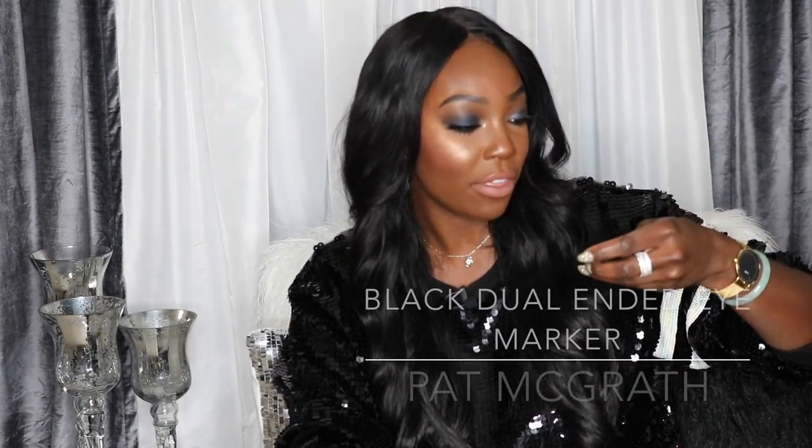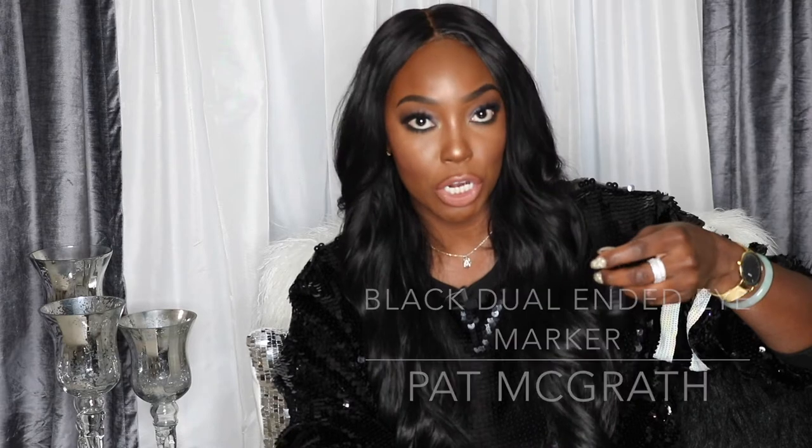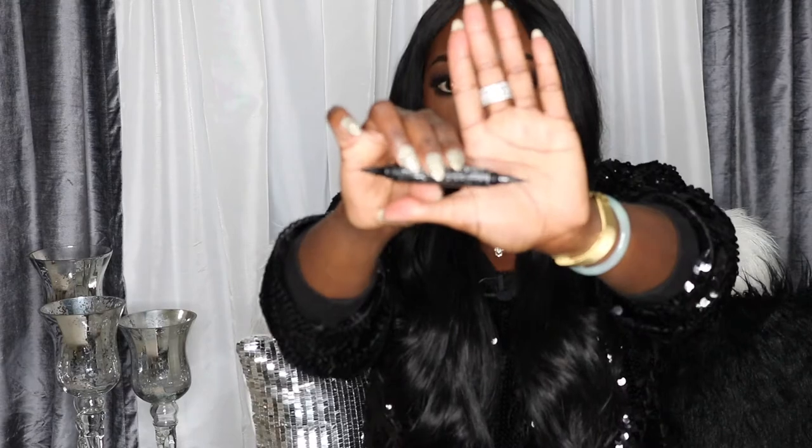And it looks like death. And this would be my Pat McGrath Black Dual Ended Marker. This is a liquid eyeliner in the form of a felt tip. It is dual ended, and the special thing about these two ends is, number one, that they're very different so that you can get different effects. This end is super pointed and tapered, but long enough.